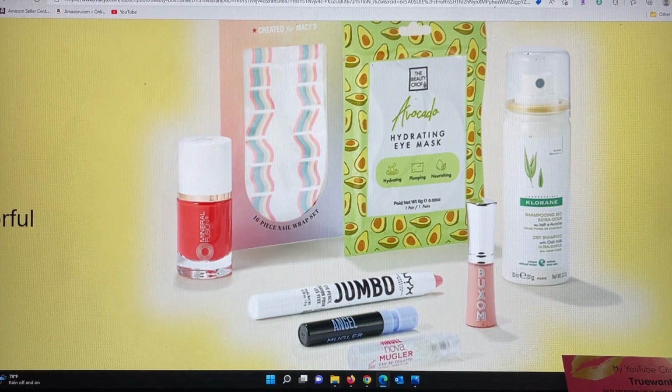It says you can apply it to your waterlines, your inner corners, as well as your entire eyelid. And it's made with a blend of mineral oil and powder. It is a creamy jumbo eye pencil that will glide on effortlessly with no pulling, no tugging or fading, and it is also cruelty-free. And then finally, we have the aerosol there, and that is from this brand called Chlorine.